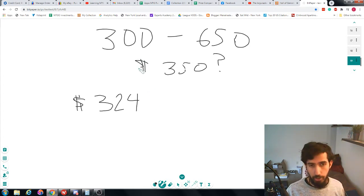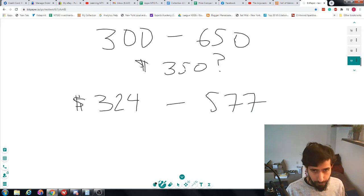But for a card like this, it's not great. It's not a graded card. It's not sealed product. You can't send it to PWCC. Maybe if you have a friend who lives in Oregon you could do it, but they'll still have to ship it back to you. So I ended up paying 324, and then I got 577 after fees.